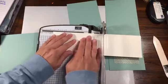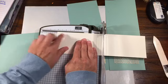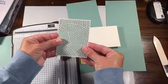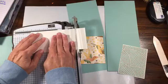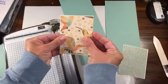Now let me see. I probably won't be able to get 3 out of this, which is fine because we're going to use one different one. And then I'm going to cut it at 4 1/8. So we'll back one of these at 4 1/8, so it should layer right on there. It's a very thin layer. You could always make it a little bigger if you'd like. Do this one as well.